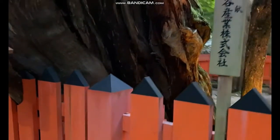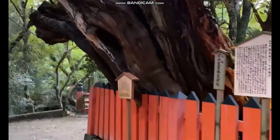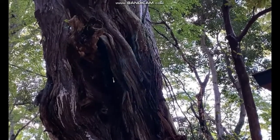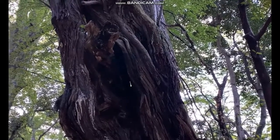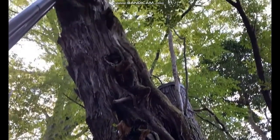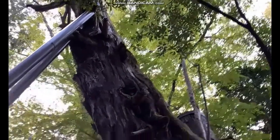Which one? I'm not sure. Maybe inside the hole. Maybe from a distance, as I'm showing, it's better. So these are very unique trees. There are some holes, and maybe oak trees come out. This one, yes, you can see, an oak tree comes out. It is very big here, so they need poles.